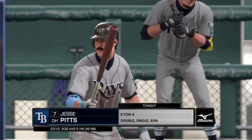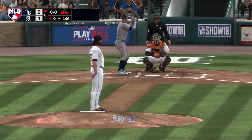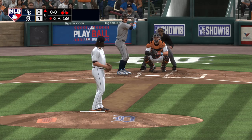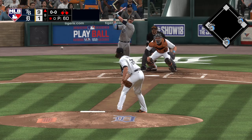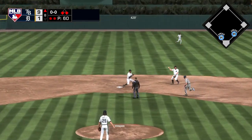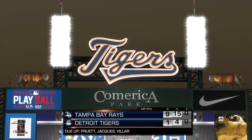So Tampa's batting order turns over and set to go, Jesse Pitts. He's 2 for 4 in the ballgame. First offering on its way. Hit out towards second. To second for 1. On to Davis at first. It's a double play and the side is retired.